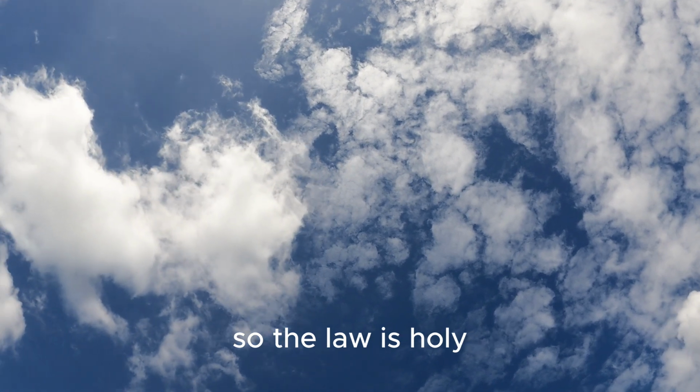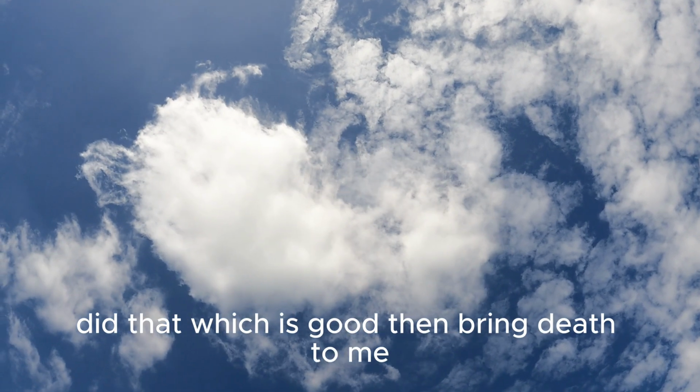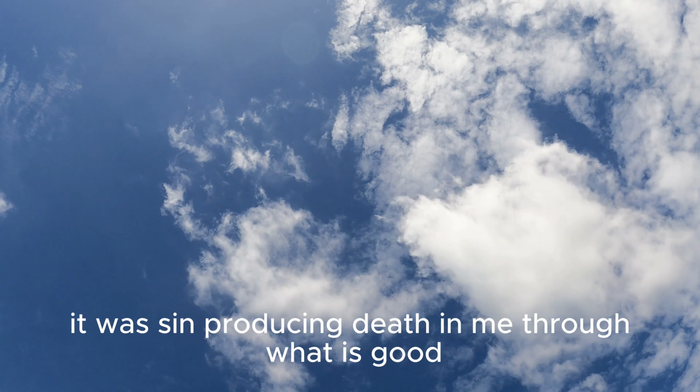So the law is holy, and the commandment is holy and righteous and good. Did that which is good, then, bring death to me? By no means. It was sin, producing death in me through what is good, in order that sin might be shown to be sin, and through the commandment might become sinful beyond measure.